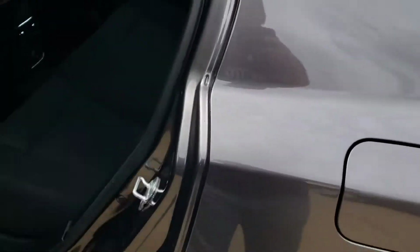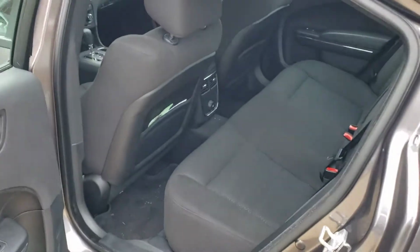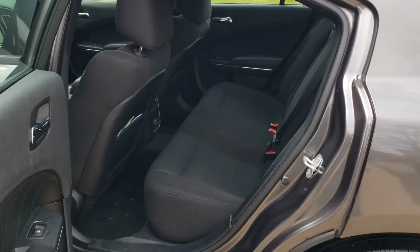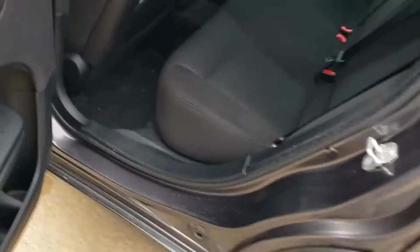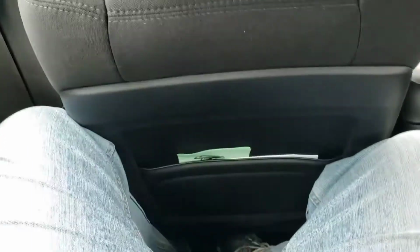Another big complaint I have with this car is the overall back seat space. Now, for this car being as large as it is, the overall back seat space isn't very good. So I'll take a step inside here. Me sitting behind myself, and I'm not giant, I'm about 6'1". I don't fit in the back seat very well, I got pretty cramped.